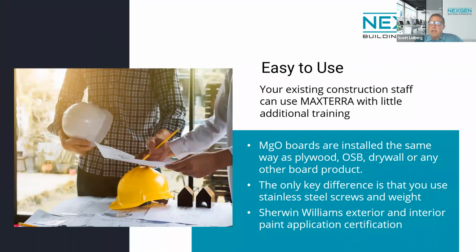We talked a little bit about how easy it is to use, or we talked about the benefits with the safety concerns on the job site. MaxTerra does not require really any additional training. If you've got people that are used to working with plywood or used to working with OSB or any other cement board for that matter, there's really nothing new to learn. The only real difference is the type of fasteners that you use to attach the product to the structure. And then we're working with a number of organizations, Sherwin-Williams and GAF in particular, to get products that are certified by those companies for use on MaxTerra. And those will be published on our website as well.